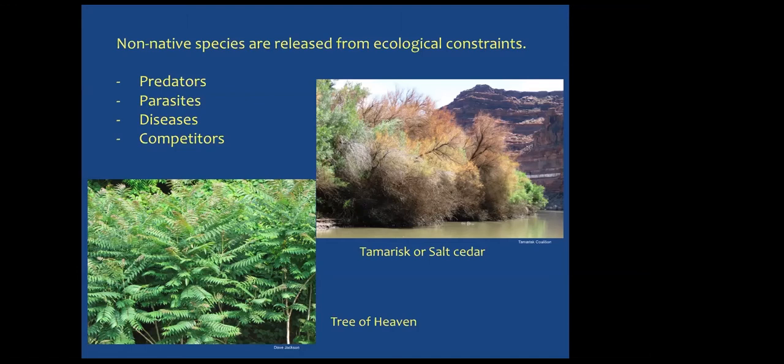Our Texas live oaks also contain water-soluble tannins that can suppress germination, but many of our native species have evolved to bypass its effects.